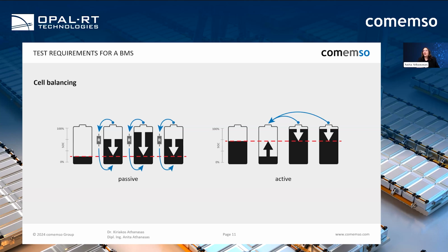There are different possibilities, like inductive switching or capacitive switching between the cells, matrix and so on. So a lot of things have already been tried and made. A lot of different solutions are already evaluated and provided on the market.